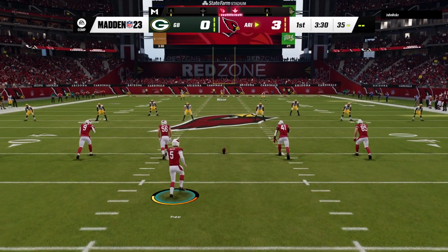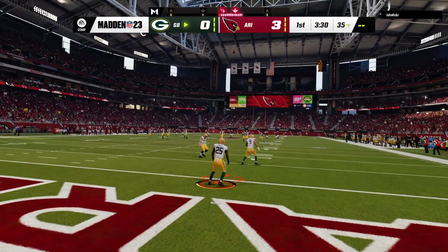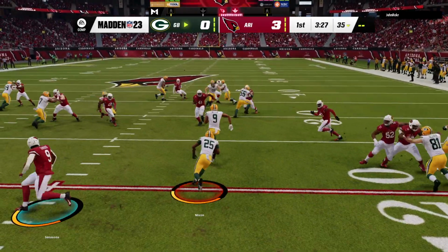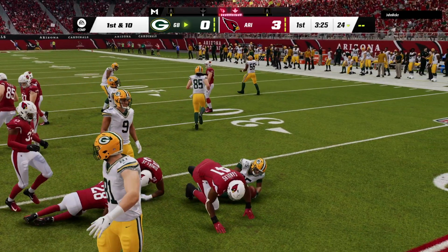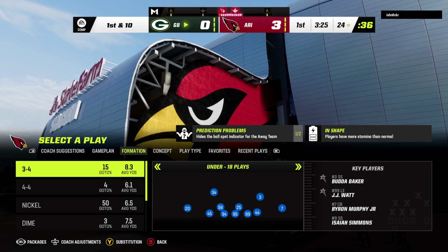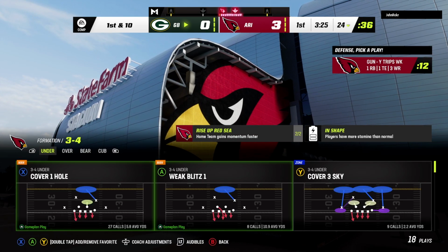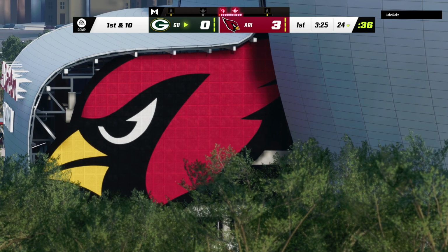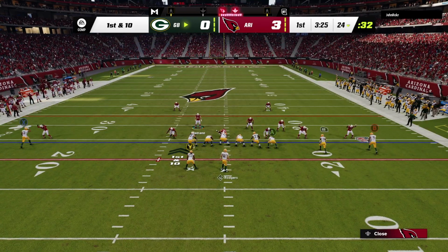Prater now will send it away following the made field goal. Taken at the goal line. And he'll be tackled just shy of the 25. The Packer offense ready to get their next drive underway.